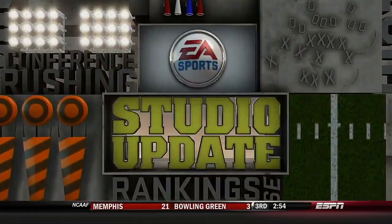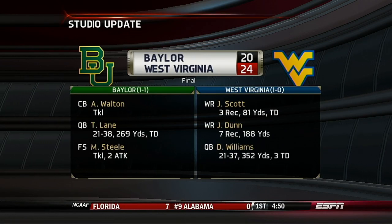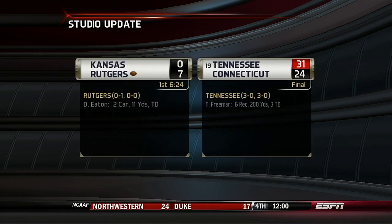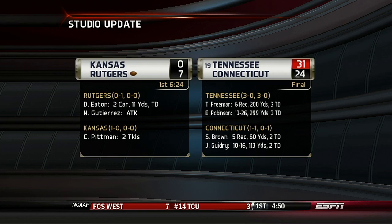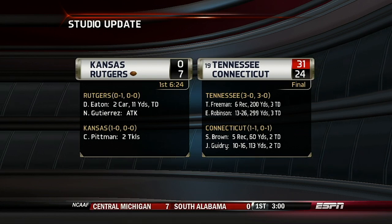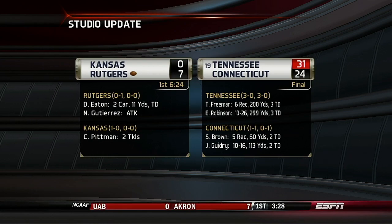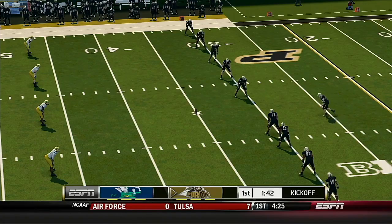Let's check in with Reese Davis in the studio. Let's head to Morgantown. And for West Virginia, they've won 2 straight. The Mountaineers pull it out by 4. In another game, let's take a peek at what's going on in Piscataway. The Scarlet Knights continuing to pound the rock on the ground and score a touchdown. The Scarlet Knights are on top, 7-0. That's good stuff, Reese. Thank you. And it looks like they're ready for the kickoff.